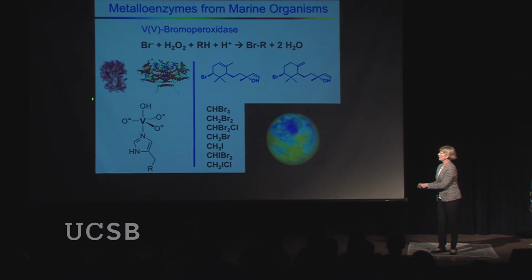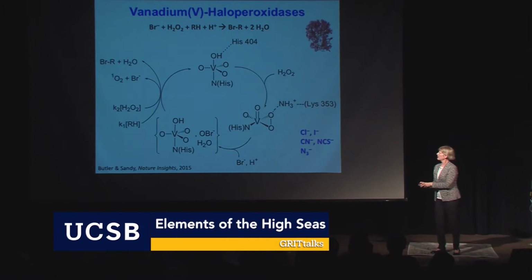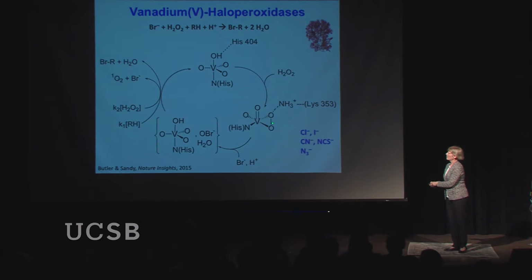You could imagine that the vanadium is sitting at the bottom of a deep valley, and it's just vanadate coordinated to the protein by one side chain amino acid residue, histidine. The way this enzyme functions is that the peroxide has to attach to the vanadium. It's bound side on, and in the bound peroxo state, it tunes up the potential so it can oxidize bromide, and it gives us hypobromite.